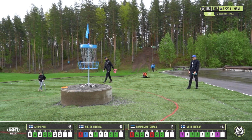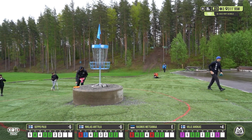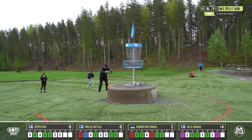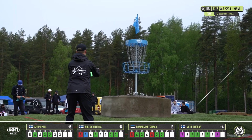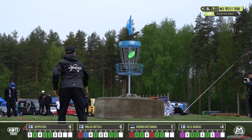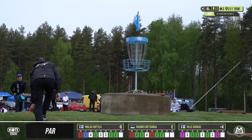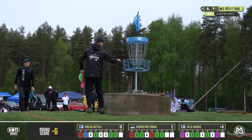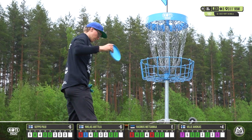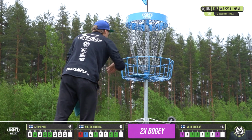Oh, no. Wow. Oh, that was unfortunate. Just wide right for Rasmus. We haven't seen one of those for a little while. That's too bad. And Seppo to tap in the par. Just ups and downs for Rasmus this back nine. That'll be a double bogey for Rasmus.